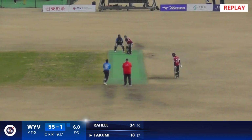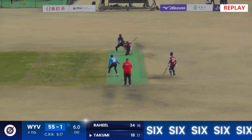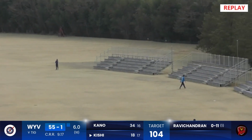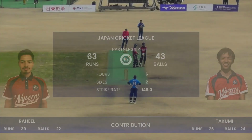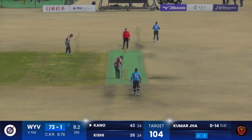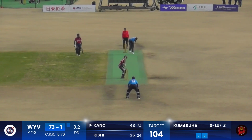Kano turning it on in this game. He has a strike rate of 212. So, they have this capability, but can that come in this moment of time, in these last two overs, when 35 runs are required off two overs? And we can expect that from a couple of set batsmen on the crease. Yes, Kano has received. 31 more needed.